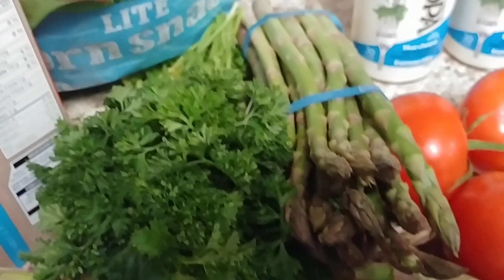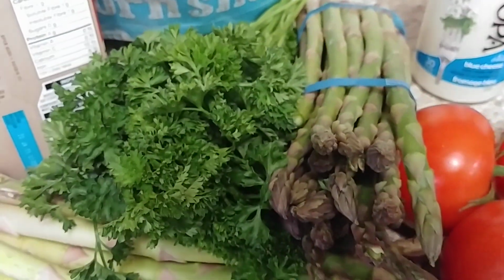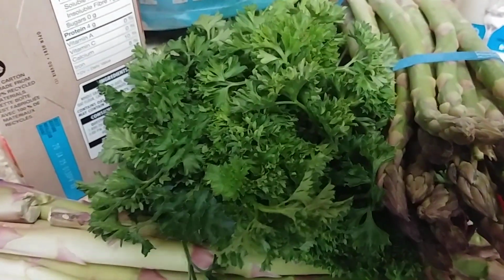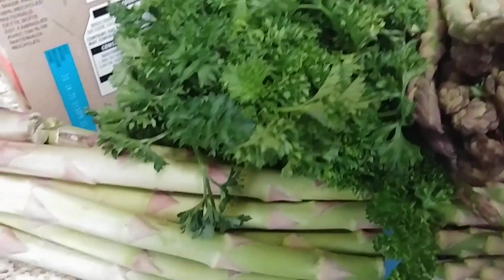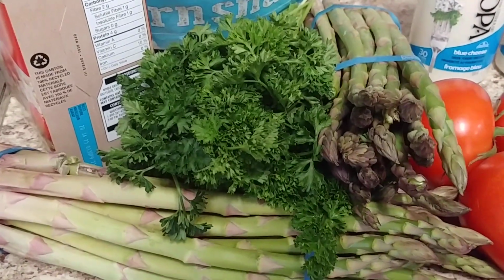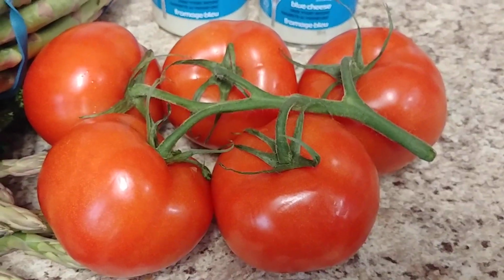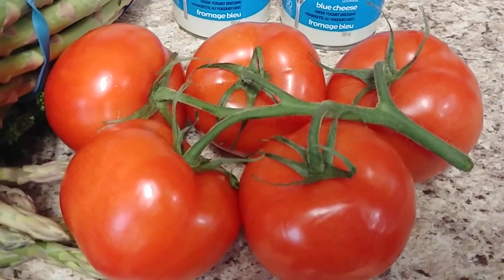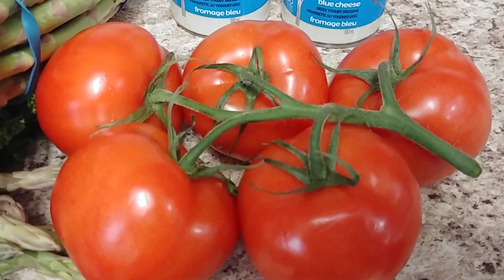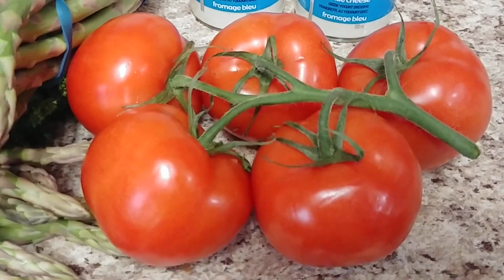Two batches of asparagus. I love to steam it, roast it, add it to my stir fries. Some nice fresh parsley that I'm going to make in my different salads. Tomatoes. I've been craving a turkey BLT, or just having tomatoes cut up on your sandwiches adds extra bulk and flavor and filling, of course.